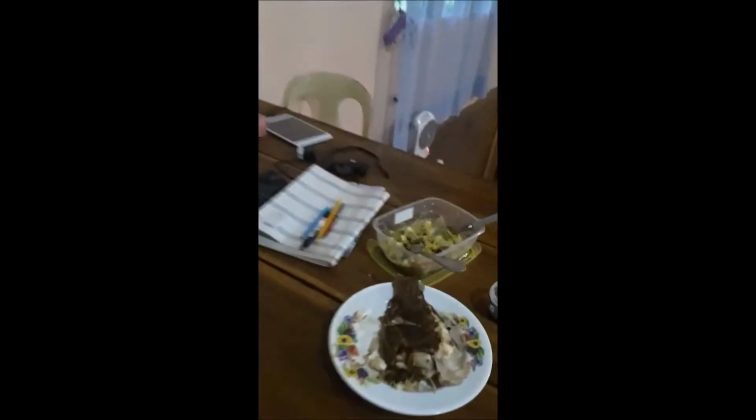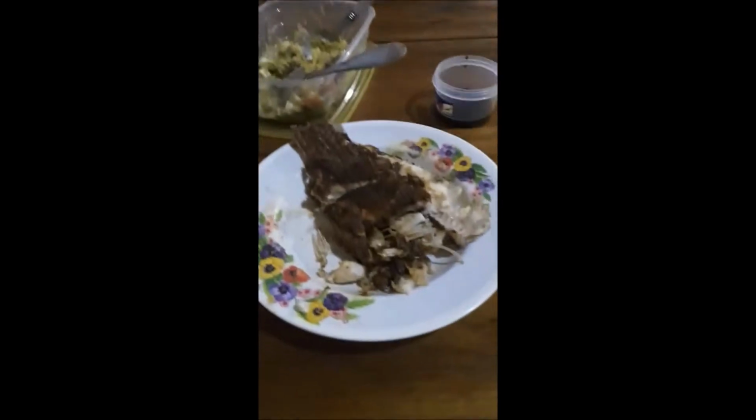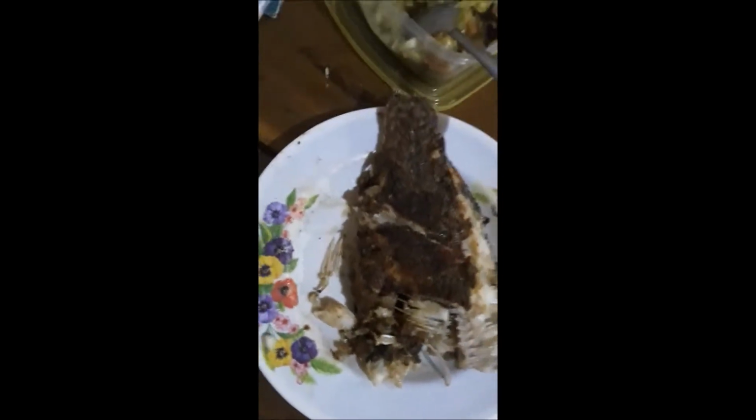Rice in the rice cooker. Some boiled eggs are boiling to go into this really yummy guacamole salad. Gretchen's famous fried tilapia with soy, and that will be our meal. So, mabuhay.